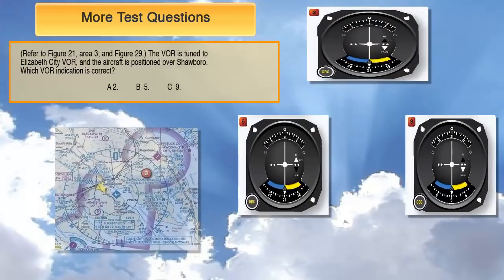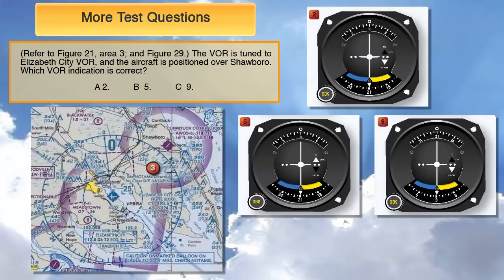This one might seem a little more complicated, but in reality, it's just as easy. It says, refer to Figure 21, Area 3, and Figure 29. The VOR is tuned to Elizabeth City VOR, and the aircraft is positioned over Showboro. Which VOR indication is correct? 2, 5, or 9? Showboro is just a city, and we see that if we have to fly from Showboro to the VOR, which is located at the airport, we need to again fly southwest.